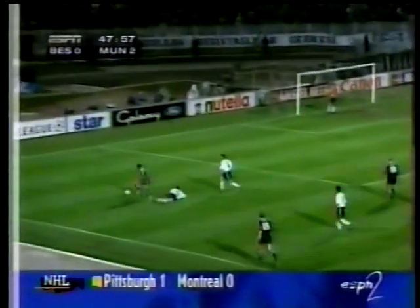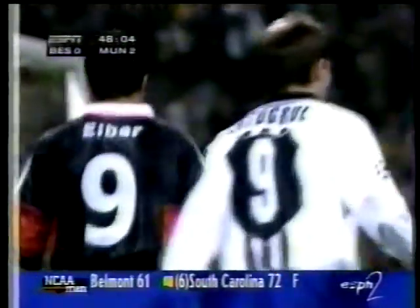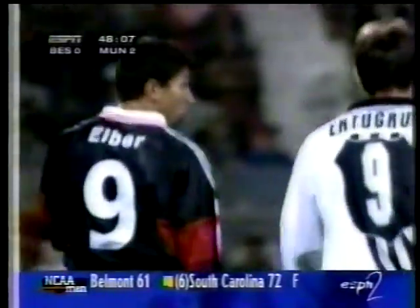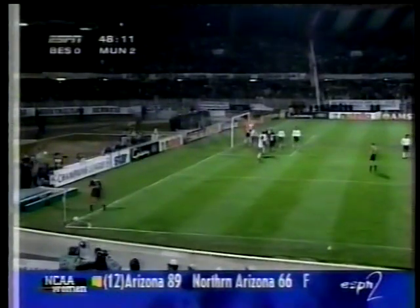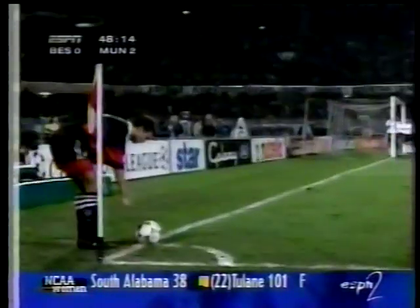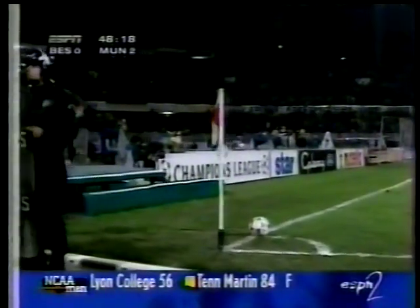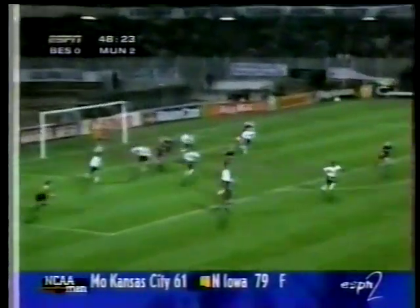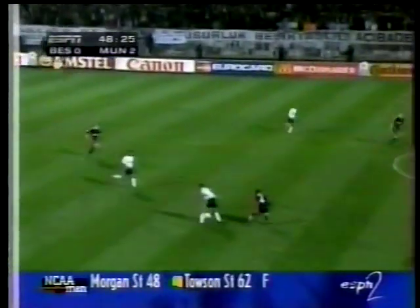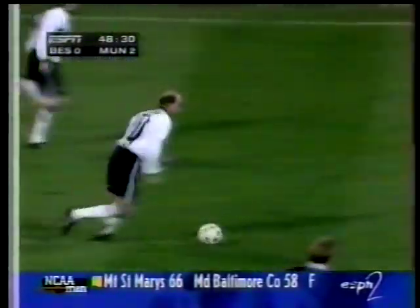Now this is Tarnat. Elber, a lot of responsibility on his shoulders. He had to come in to replace Jürgen Klinsmann. Came from Brazil, originally joined AC Milan. He was loaned out to Grasshoppers in Switzerland, and then went to Stuttgart from there. He's become a prolific goal scorer, which attracted the interest of Bayern Munich.